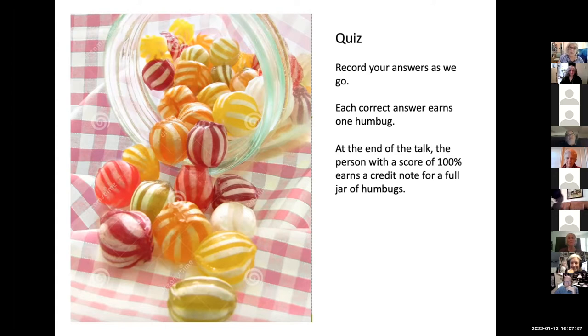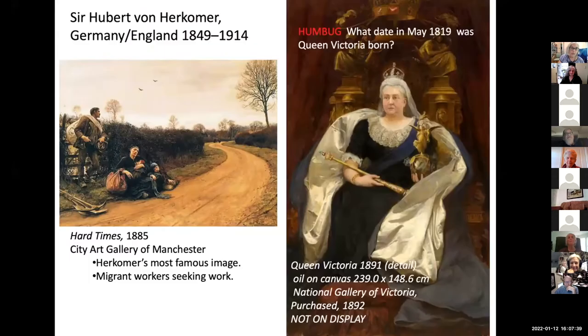So where do we really begin? There you go. Well, Queen Victoria. We commissioned this portrait by Sir Hubert von Herkimer. He was Queen Victoria's favorite artist. Queen Victoria did not like sitting for portraits. Herkimer had to paint her portrait from a sculpture, and it looks like it.